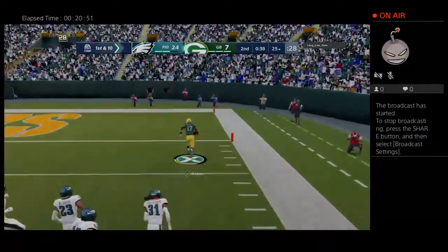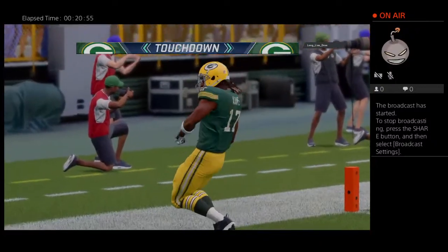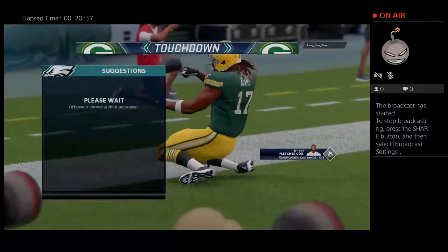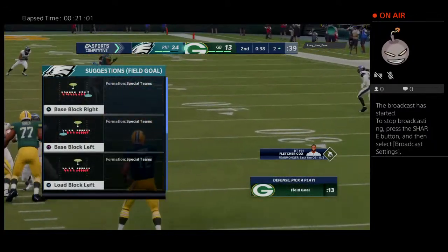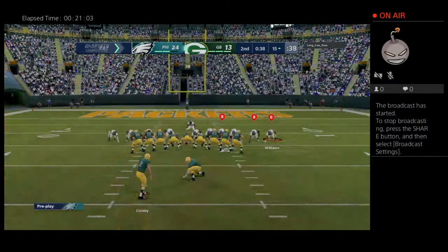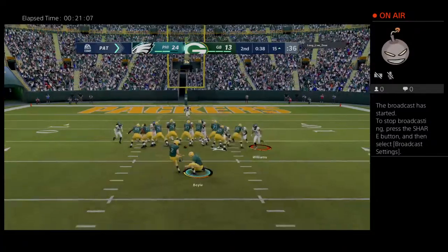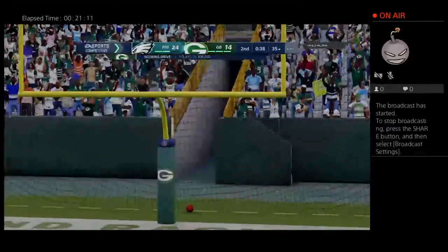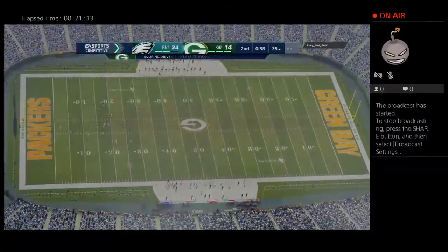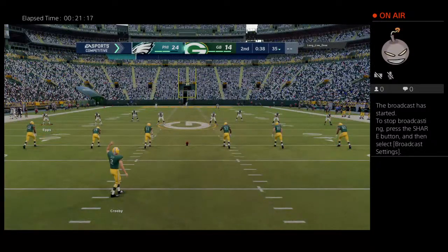And now off to the races, down the right side. Touchdown, Packers. Devontae Adams, 75 yards. And the Packers are able to strike quickly for 6. It's up and good, so they claw back into it, 24-14 now. Makes the score Eagles 24, Packers 14.